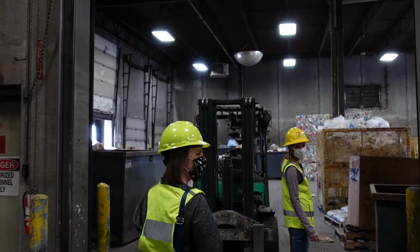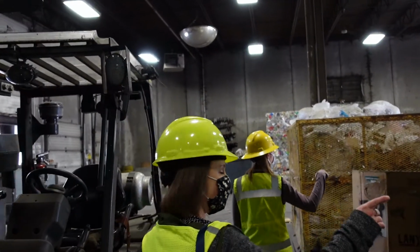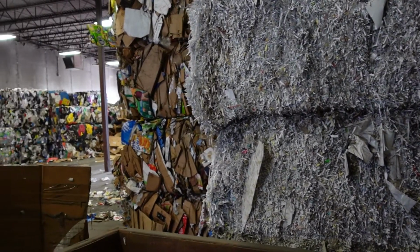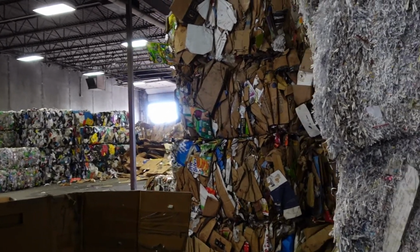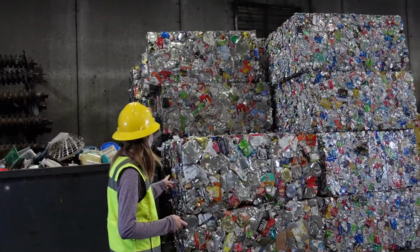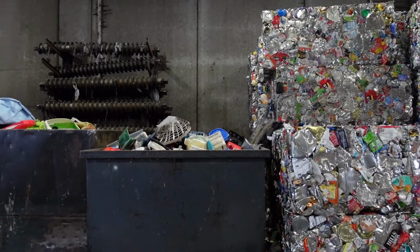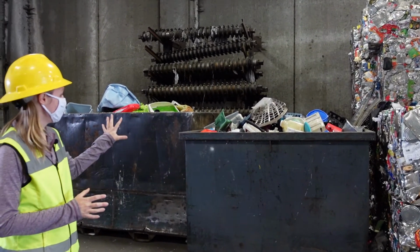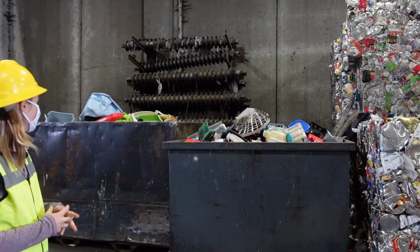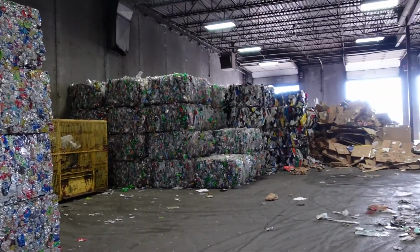And this is the warehouse where we then store all the other materials. Shredded paper, cardboard. Mixed papers next to the cardboard. Your steel cans, and we do recycle rigid plastics like toys and laundry baskets, but they can't go in your curbside bin, they have to be dropped off. So we store them in buckets here until there's enough to make a bale.